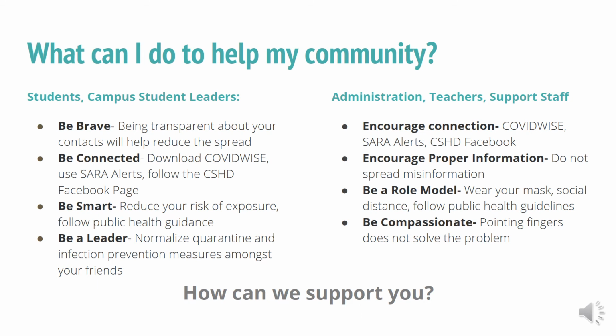Finally, be a leader. Normalize proper quarantine measures and isolation measures. Normalize infection prevention measures amongst your friends, like wearing a mask and social distancing, and deciding to not go to social gatherings that are large and might increase your risk of exposure to COVID-19. If we can normalize following through with the 14-day quarantine or following through with our isolation or even using Sarah alerts correctly, then I think that we might be able to really make an impact amongst our friends and our peer groups and help reduce the spread of COVID-19.